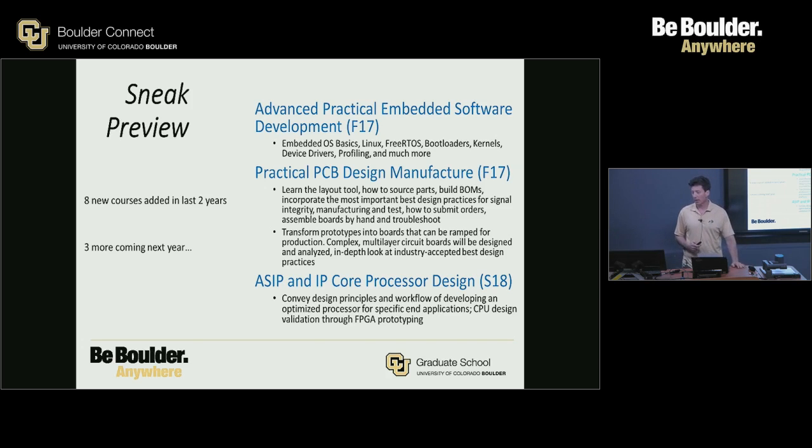The spring semester, we're going to introduce a new course in application-specific IP and IP core processor design. Imagine being able to design your own microcontroller architecture and then enabling other companies to adopt that architecture very quickly. IP implementation or integration is also a challenging topic that's covered in some of the other FPGA, field programmable gate array courses that we offer, but this one goes beyond that into a newer technology referred to as ASIPs that allows you to create your own IP and enable others to use it.